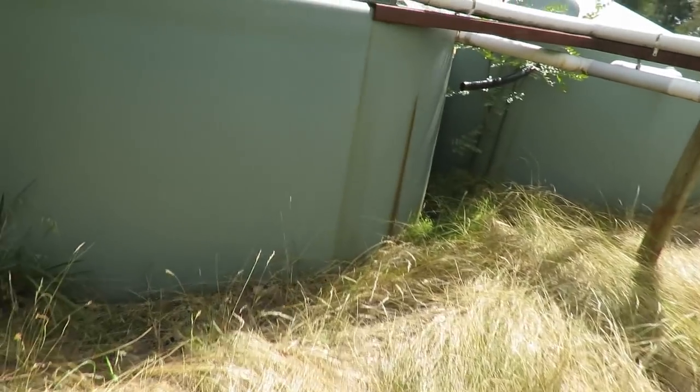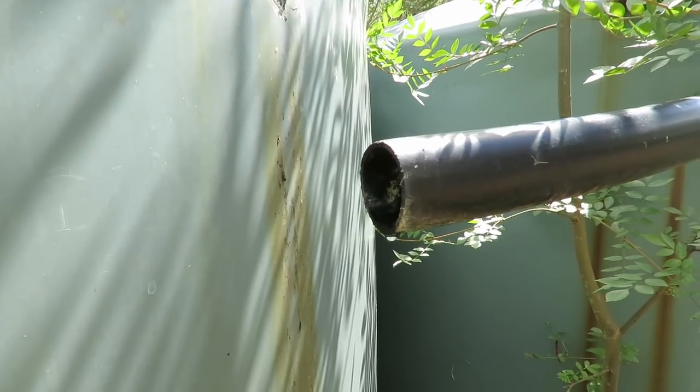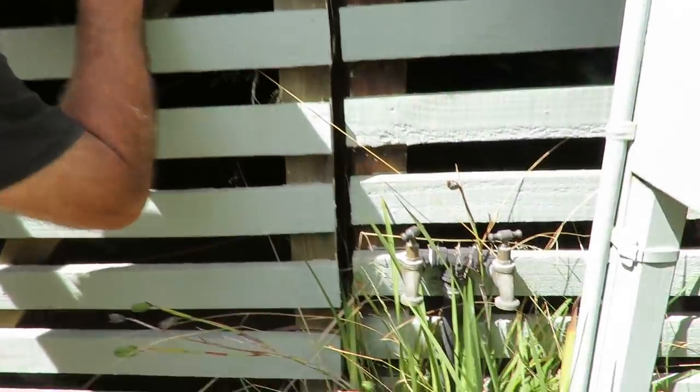Yeah, I reckon it's the water. You can see that it's dripping. This pipe here is dripping. There's definitely water. Can you get under the school? Oh, does the tap work?